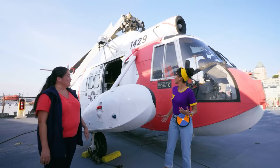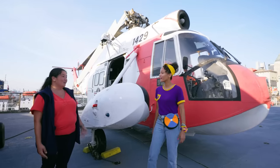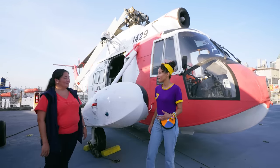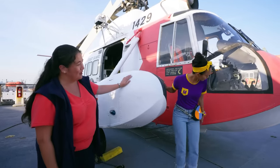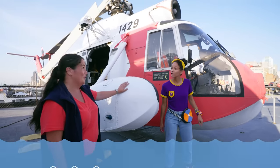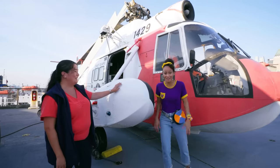So this is our Sea Guardian helicopter. It was used by the Coast Guard to help rescue people out in the ocean. Wow, that's super important. Absolutely. And you'll notice here we have pontoons, one here and one on the other side. And then the shape of the front of the helicopter matches that of a boat so that it can land directly on the water. Whoa, this helicopter can land on water? Absolutely, it can. That's really cool.